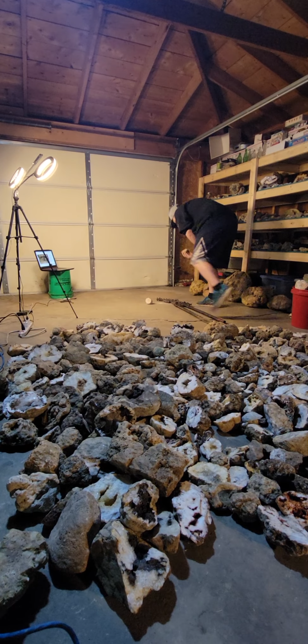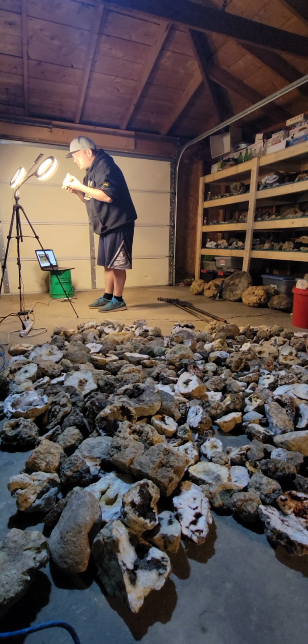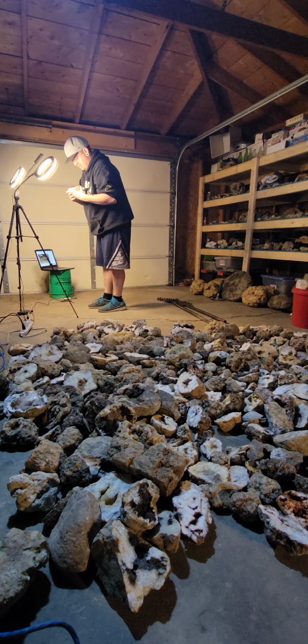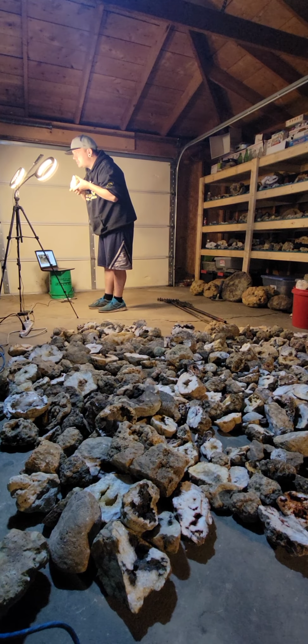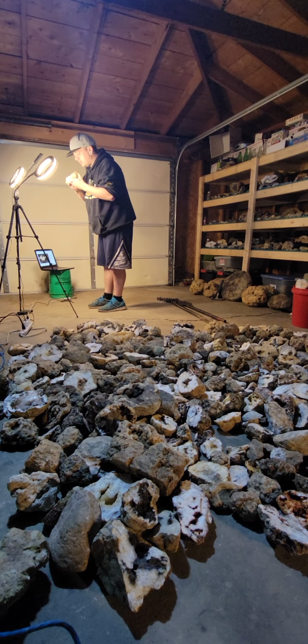Oh, bummer. It's pretty much solid. But really interesting. Almost looks like citrine, because you would think of it in an iron stained geode, the iron colored would be completely full. So that one's going to be really pretty to polish.